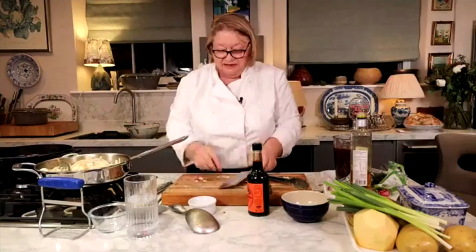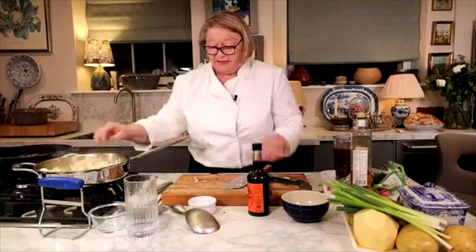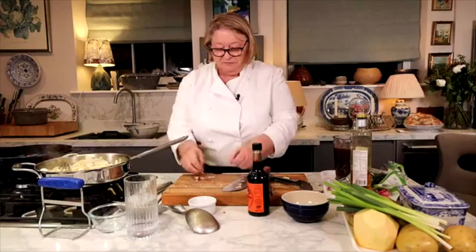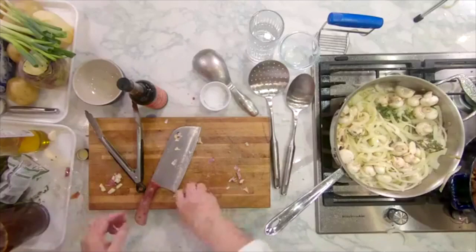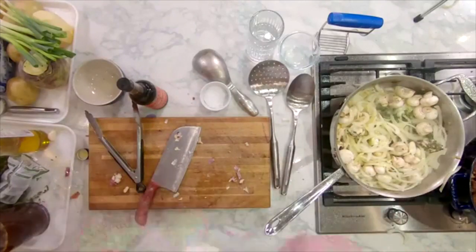Okay. Now, I don't know whether you saw that, but I cut the top and the tail off the garlic. Why? By doing that, what happens? If I go like this, the skin just comes off. Look, so I can just shove it in. Here we are. Now, you can put as many garlic in as you want. Doesn't matter. I'm going to pop it all in.